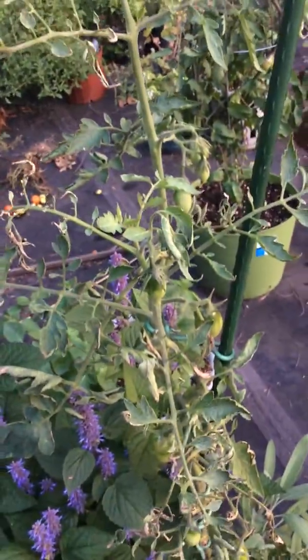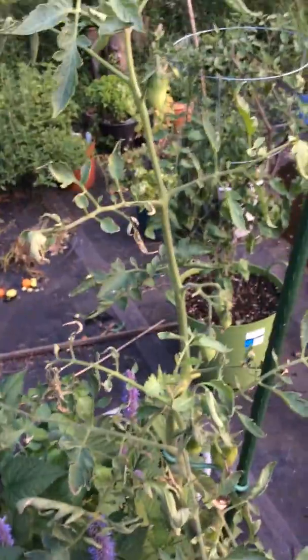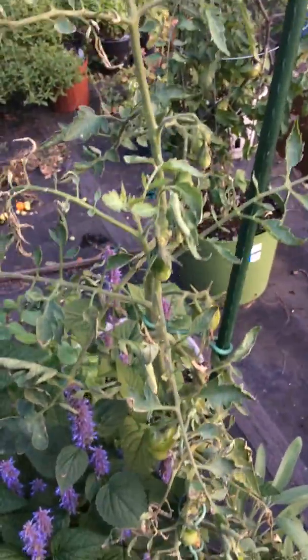Here's a grafted tomato I bought. It was $10, a lot more expensive than the regular ones. And it didn't do so well. It was a San Marzano. It's still growing though. So I planted some herbs down here.